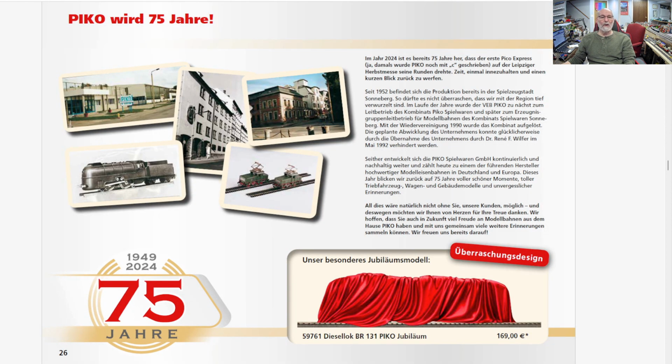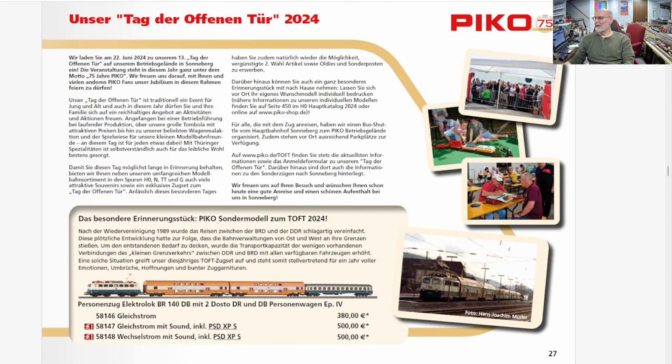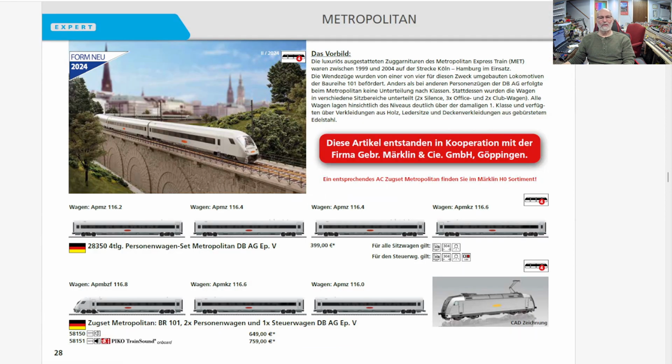All right, Piko is celebrating its 75th anniversary. And they're going to have a few surprise models for that, a Überraschungs design. Surprise design, a Class 131. Well, if you're telling it's a Class 131, it's kind of ruining the surprise, but you get the idea. It's going to be in a special livery. Here they're talking about their Day of the Open Doors.